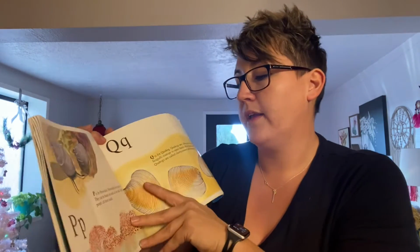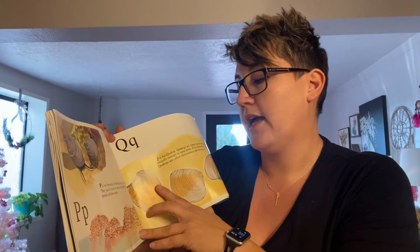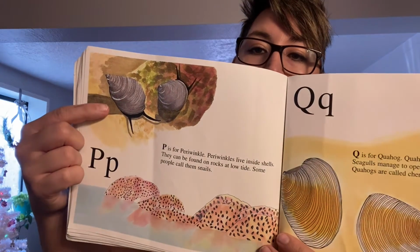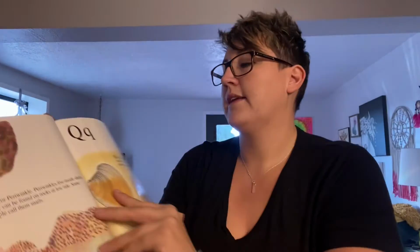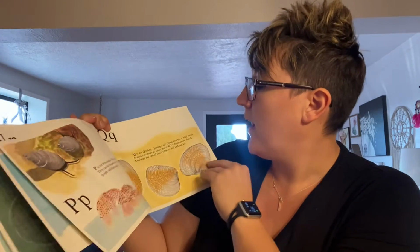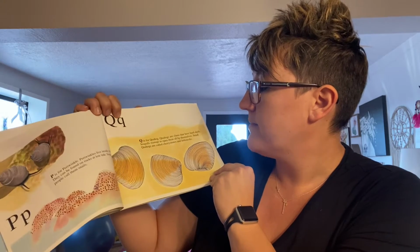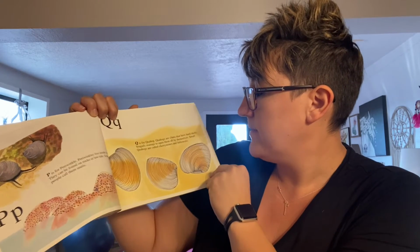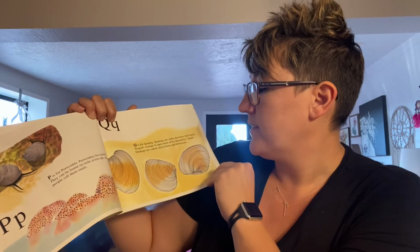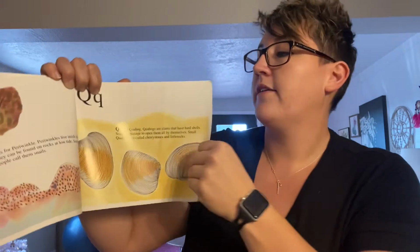P is for periwinkle. Periwinkles live inside shells. They can be found on rocks at low tide. Some people call them snails. I didn't know that. Periwinkle instead of a snail. Q is for quahogs. They are clams that have hard shells. Seagulls manage to open them up all by themselves. Quahogs are called cherrystones and littlenecks. Wow. I don't know if I'm saying that right.